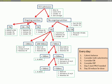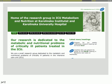We start supplementary parenteral nutrition on day 5 if needed, and then we have these more pharmacologic doses of selenium. I may come back to that, and we reduce it after some time. But we give it to all patients. We don't find any indication of harm from that. I can discuss that also in some detail. I thought of stopping there and giving room for some questions.